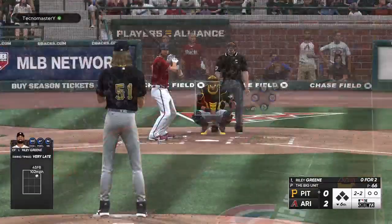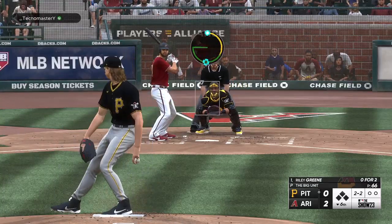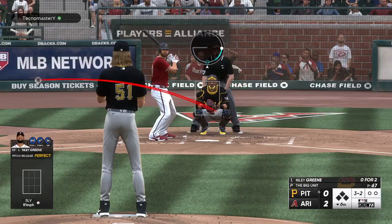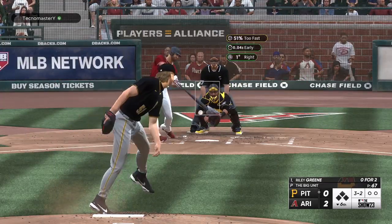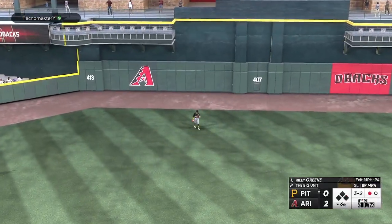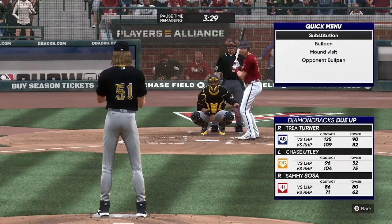Gets a piece and stays alive. And that skips in the dirt. Here's a high fly ball out to center. Harris has a beat on it. And there's 1 down. Trey Turner now. Batter number 7. Shortstop.